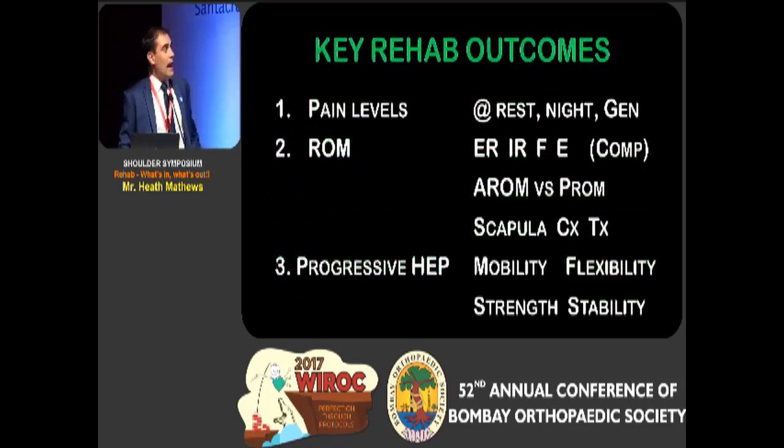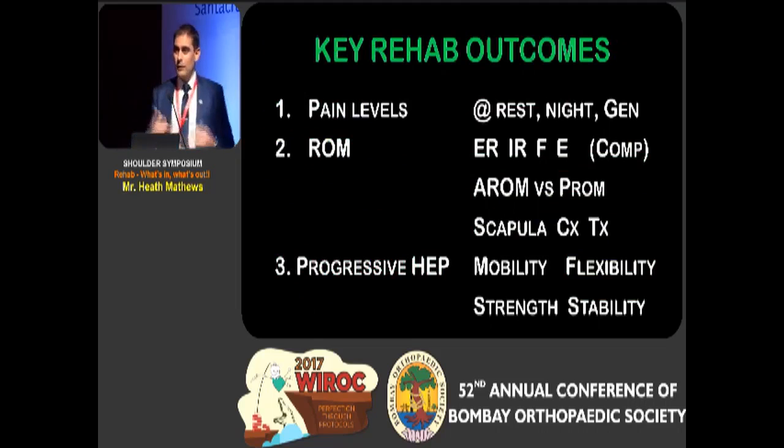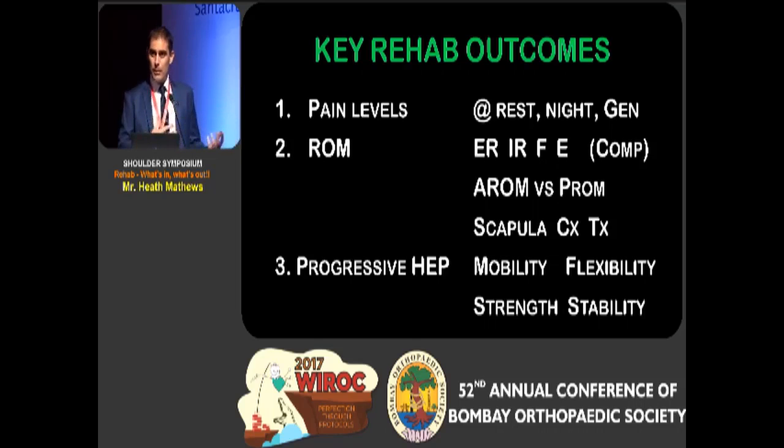So key outcomes to ask your physios. What is happening with the pain? Is our pain decreasing? Night pain, is it going away? Pain at rest, is that going away? If it's not, these are red flags to say to the physio, I need to go back to the surgeon, and they should be sending the patients back to you for review.